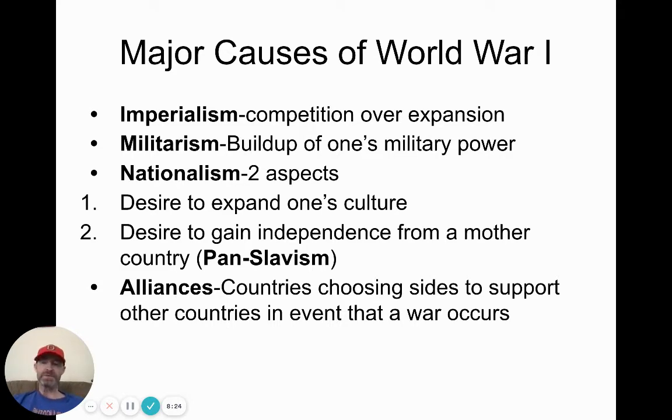So one of the groups that was really pretty big on that is a group that we call people of Slavic background. Okay, so therefore Pan-Slavism is a fancy way of saying it's a movement within parts of the Slavic community that are actually trying to gain their independence as a formal state.